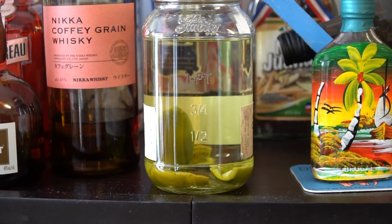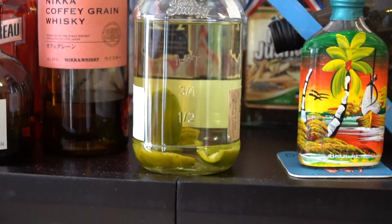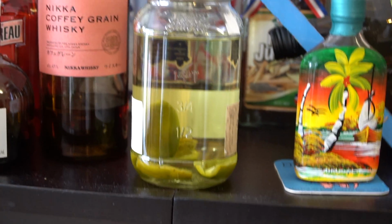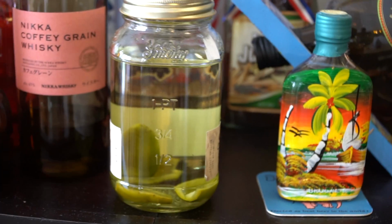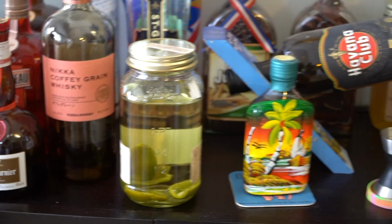I had a couple of jalapenos in my garden that were ready to come off the plant. So I just plucked them off, cut them up, and threw them in a pint of vodka a couple of days ago. As you can see, it has a slight green tinge, so I'm pretty sure that is super hot, and I'm going to decant that and get those peppers out probably as soon as I wrap up this video.